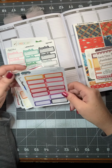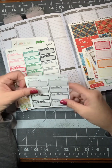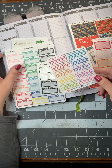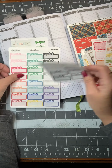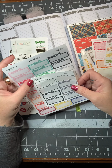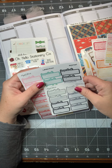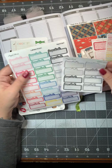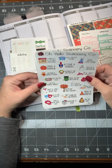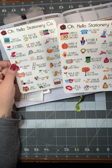Pulled out some fall colored quarter boxes, half boxes, some headers from Genevieve Studios, some important boxes from, gosh, what does that say? Paper Focus, that's what it says. So, important boxes from Paper Focus. I also pulled out my samplers from Oh Hello Stationery, because there's always little goodies, bucket list things that I can put in.